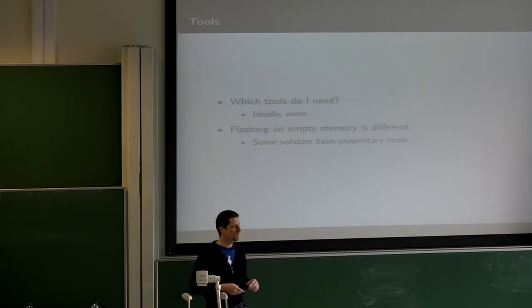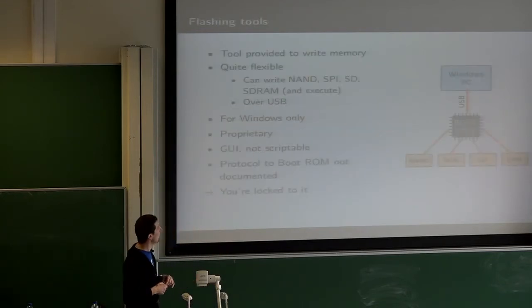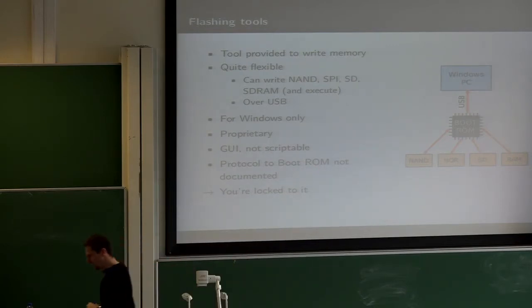So basically, you need some tools. And what you get is a tool that allows you to connect via USB to the system on chip and interact with the boot ROM, and it can flash several types of memory, NAND, NOR. It can also put your stuff in RAM and execute it directly. So it's pretty flexible, and USB is very handy. So it's quite good. At least the design is quite good.